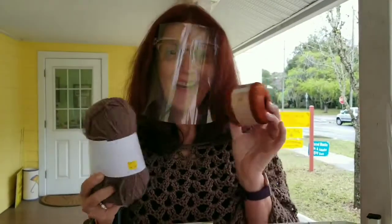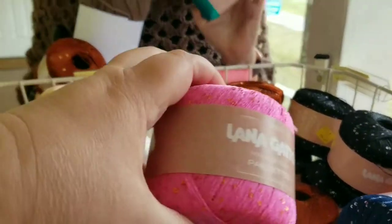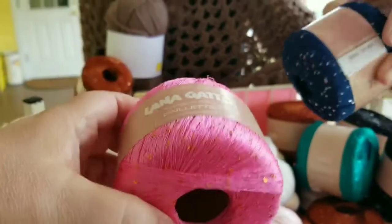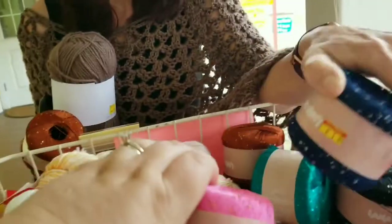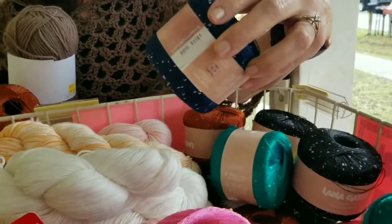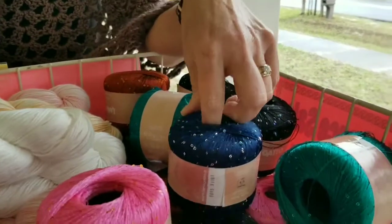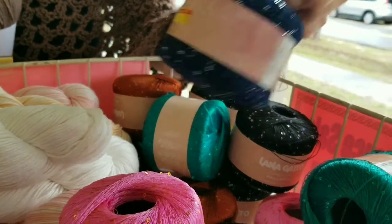We've got some clearance down here. I am ready. Look at all this yummy stuff. Look at my sparkles. Every girl needs sparkles. Look at this. Lana Gatto. Oh my goodness, and it has sparkles in it. Very pretty. Now, Lorie, you could take that yarn and add it with some other yarn. Absolutely, and then you would have the sparkles in with it, because it's really thin. You can weave it, spin it, belt it.